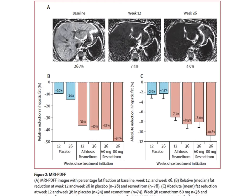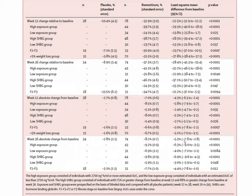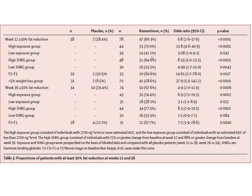Now, similar to basic science, where we always show our best Western blots, we also show our best MRIs. And fatty liver can be diagnosed with MRI, and it looks like these patients got, this one example at least, got better. And if we look at, compared to the placebo group, the patients that got the thyroid hormone receptor beta agonist certainly had a substantial decrease in the amount of fat in their livers, according to magnetic resonance imaging. And so it looks like the drug beat placebo by a goodly margin. And here are the patients that had at least a 30% fat reduction. Now, this is fat in the liver, not fat in the body.